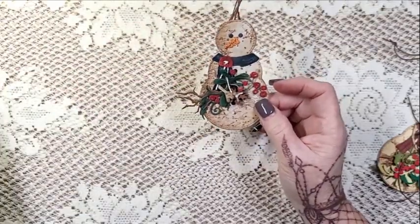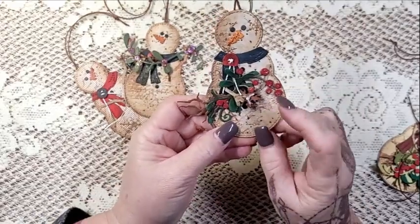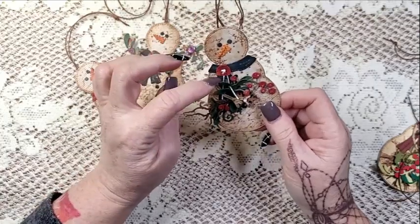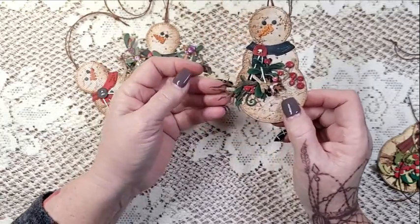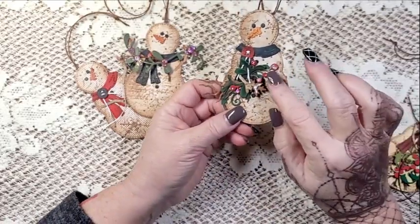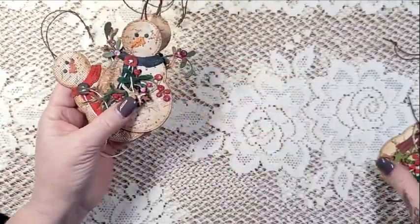Not much more in depth than those, but it's got a little snowflake button from Amazon, and this little button here, and some more of the greenery. Excuse me, I've done some ink blending on the greenery as well, and added some Stickles just so that they would have some sparkle and shine.